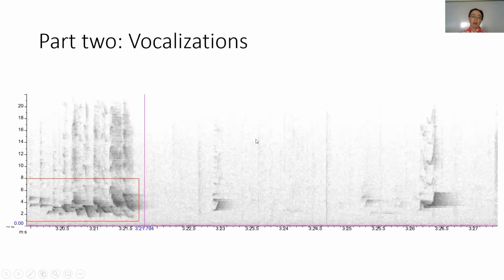And then from there, we're going to dive into vocalizations here. So here's another quick look at a ʻAkiapōlāʻau song and then a few calls.